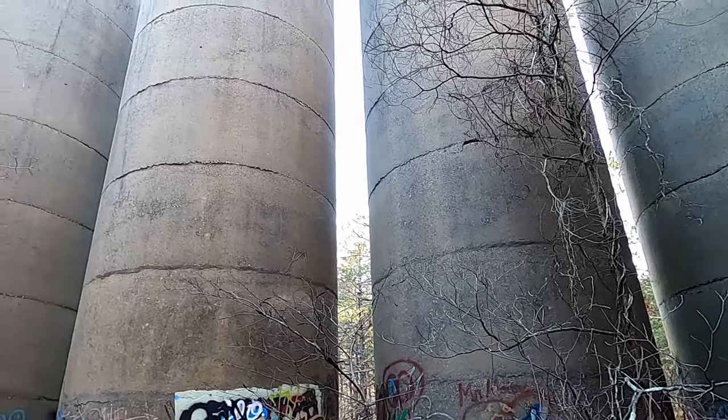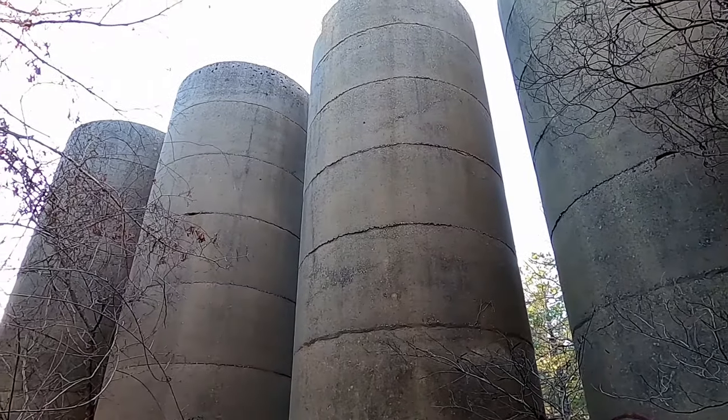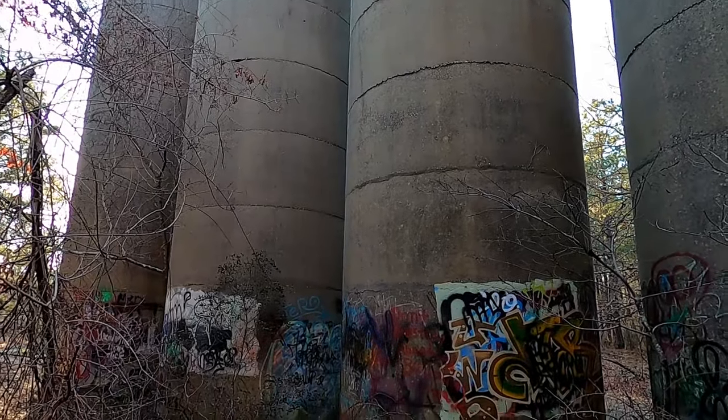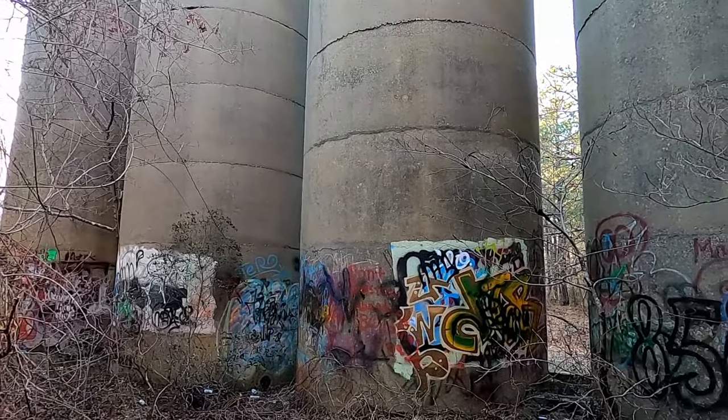Yeah, this is pretty cool. I have never seen silos made out of concrete like this. So these are going to last for a while. So I counted them all, and it looks like there's 13 silos here. So take that to mean what you will.